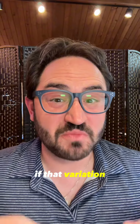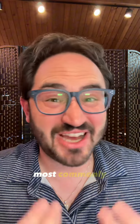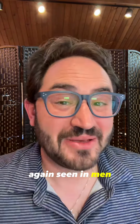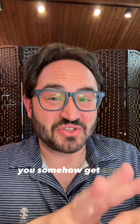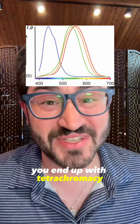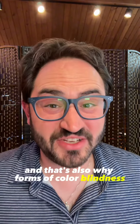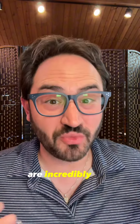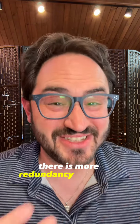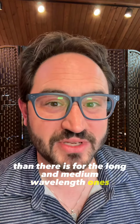If that variation brings those receptors closer together, you get standard color blindness, most commonly again seen in men. But if instead you somehow get sort of 3 different cones, you end up with tetrachromacy like I talked about in that last video. And that's also why forms of color blindness where that short wavelength or blue cone is damaged are incredibly rare, because again, there is more redundancy in coding for that than there is for the long and medium wavelength ones. So there you have it.